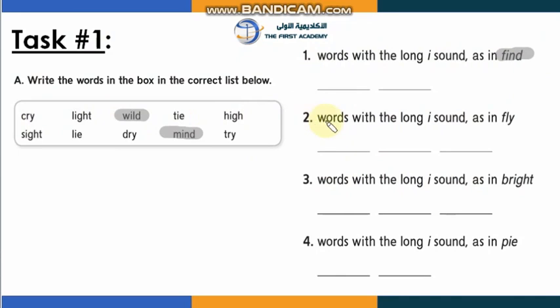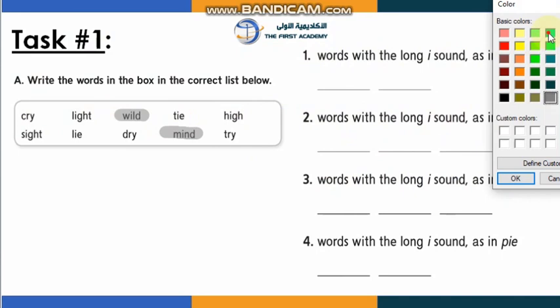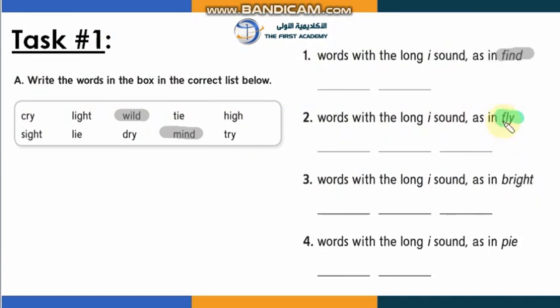Now, let's go to number two. Words with the long I sound, as in fly. So let me change the color. Let's go to green color. Okay, so here, fly. So let's look for words with the long I sound, as in fly. Cry. Dry. Try. Well done.